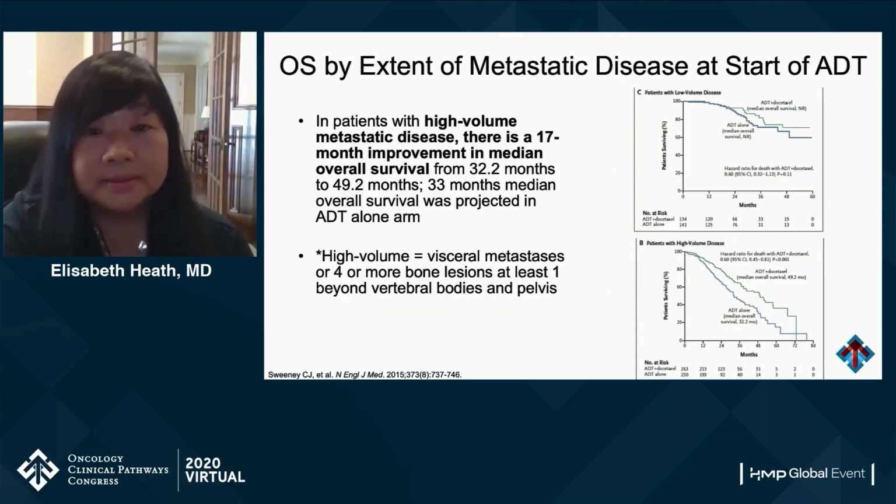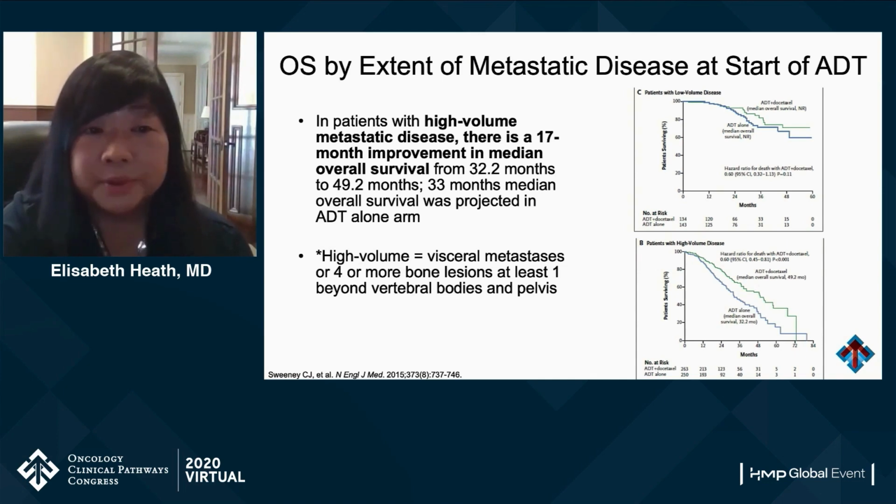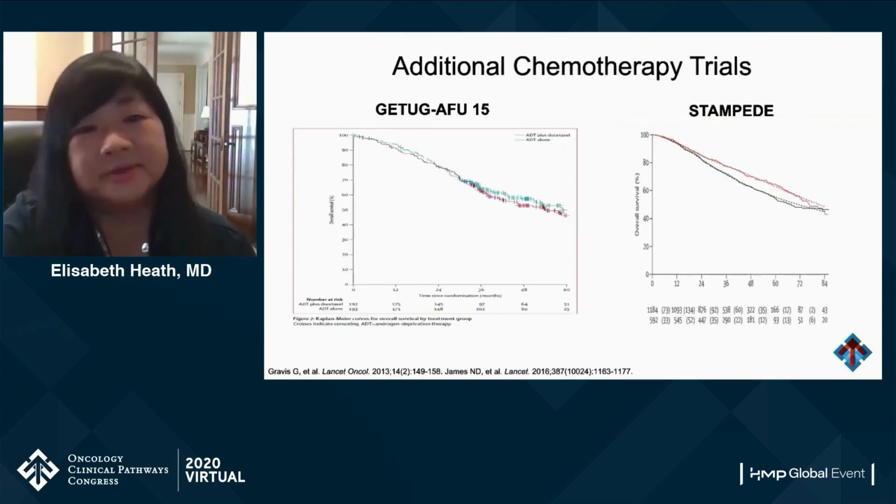And it does matter in terms of the extent of disease. Those with high volume metastatic disease have a better improvement, and high volume is defined as visceral metastases or 4 or more bone lesions. I think it's also important to know that that study, which was many years ago, had an update a few years back in 2018, and that data is still holding. So chemotherapy in addition to ADT is definitely an option for the M1 CSPC patient.